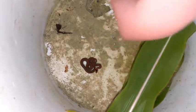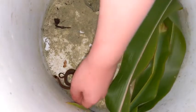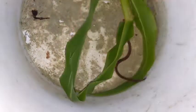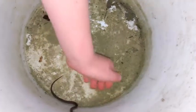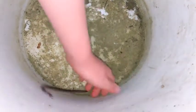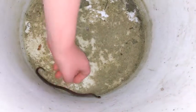He may fall out. You could just hold him down in the bucket. Oh, okay. Yeah, move your corn stalk. He is pretty fast. Wow, he is very fast. Bro, I'm trying to hold you, because he's so tiny. Bro, I'm just trying to hold you.